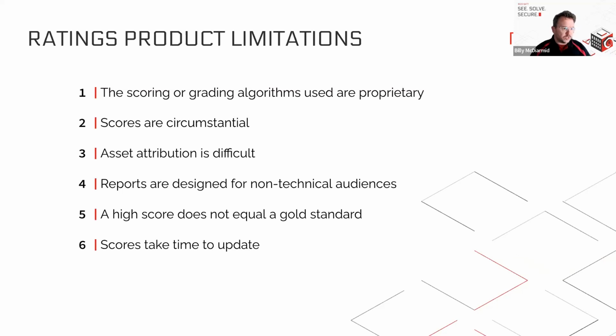Reports as well. Reports are designed for non-technical audiences rather than the people on this call who will actually be making the changes to the configuration. As a result, they can appear to be more serious than they actually are, and can often get misinterpreted. And finally, a high score does not always equal gold standard. There will be some value in the issues that are uncovered, don't get me wrong, but interpreting a high score as a gold standard you should be working towards is the wrong approach to managing risk within your estate.